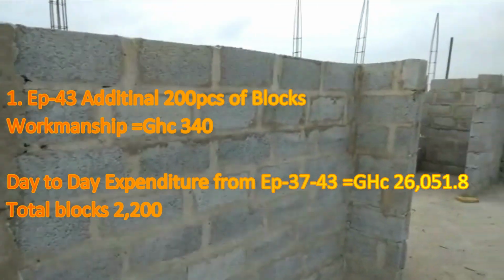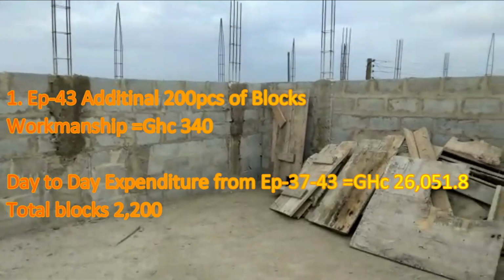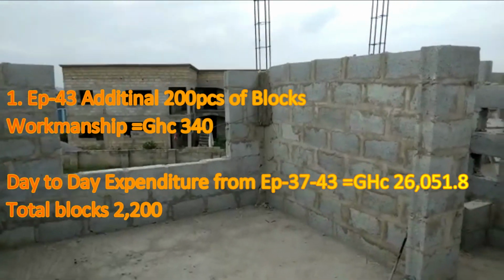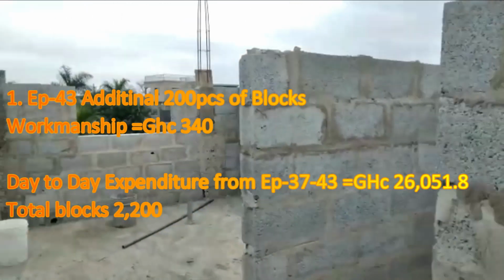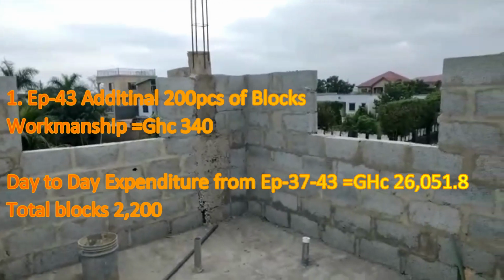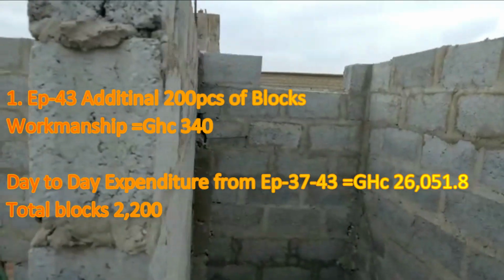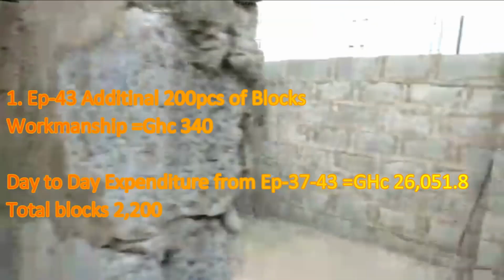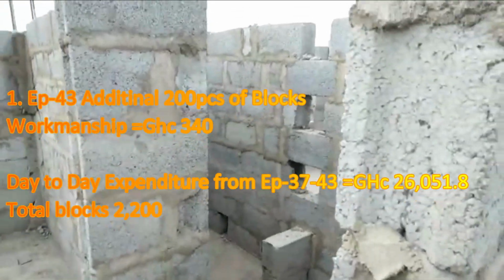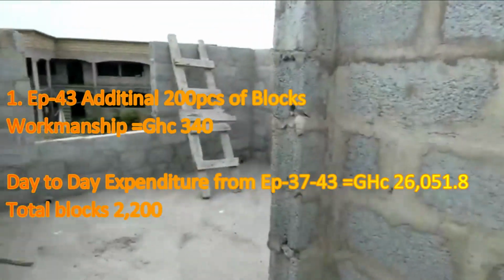And also we had to buy an additional 200 blocks in order to bring all the block work to a level of 8 courses. You understand? The workmanship for the additional 200 blocks then was 340. Okay, and our day-to-day expenditure from episode 37 to 43 was 26,051 Ghana cedis 8 pesos. The total block work that has been laid so far up to this level, as you can see, is 2,200 blocks.